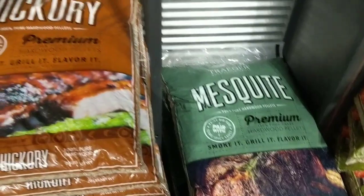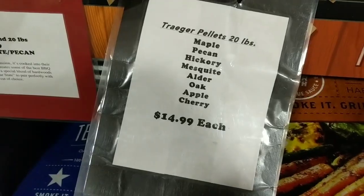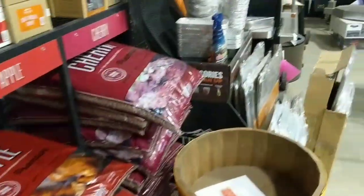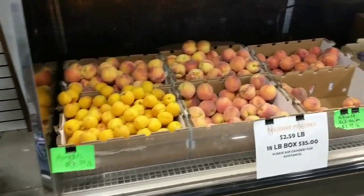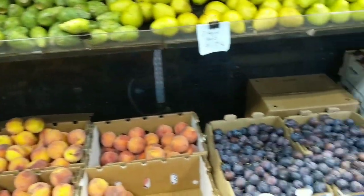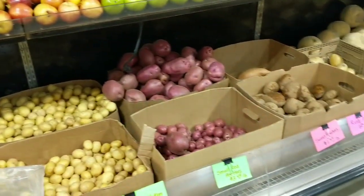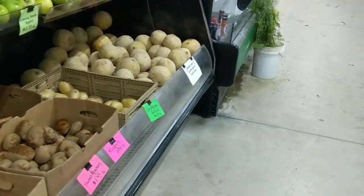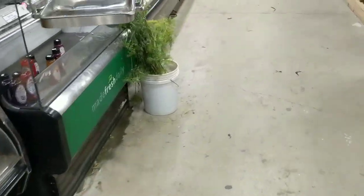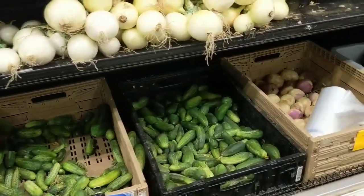Yeah, these are the Traegers. Well, it went up $1. It's now $14.99. Still one of the best prices around this area. You can see these Palisade peaches come from Palisade, Colorado. Some of the best peaches they make. Colorado grown potatoes. Pickles, cucumbers.